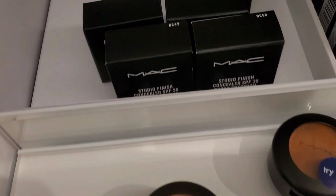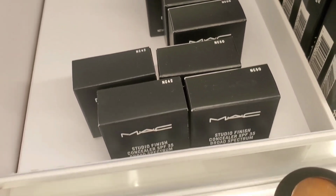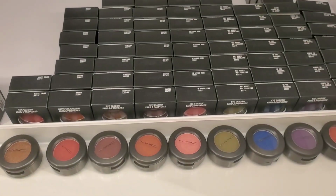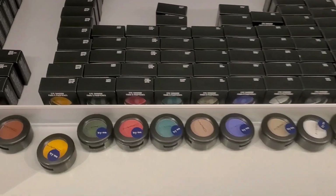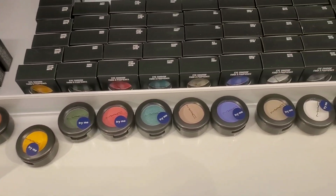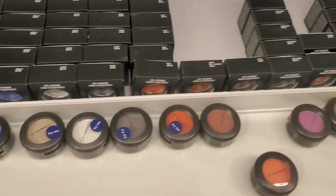They also had these concealers from MAC in 3-4 different shades at this store. This was for 75% off. Then tons of single eyeshadows for 75% off. You can always buy their single eyeshadows for super affordable at the cosmetics company store if you like this product from them. I'm not a huge fan of single eyeshadows.